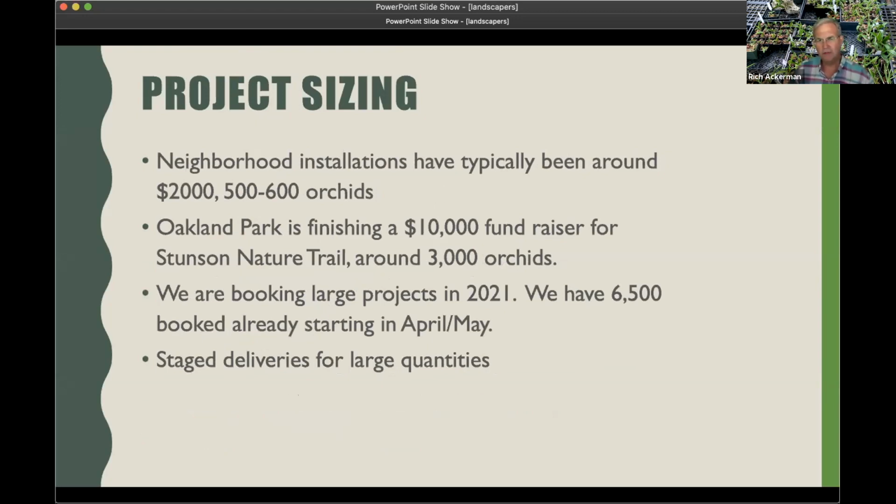The neighborhood projects have all been about 500 or 600 orchids, a couple thousand dollars. Oakland Park, the Stunson project that I showed you, is a $10,000 project, probably going to end up being about 3,000 orchids. We have plans for this year, and we do stage the delivery, so we're not going to dump 1,000 orchids in your backyard. We'll work on a delivery schedule so that you get plants as you need them. Not weekly, but monthly deliveries maybe. If you have a big order, break it up into thirds or something like that.